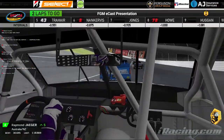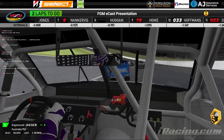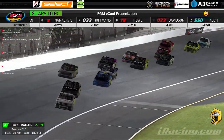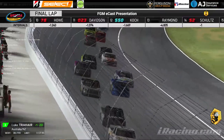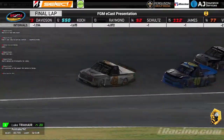On board here with Raymond Yeager. He's on old tyres. He's trying to defend Luke Trehear. He's not able to do that. Trehear here is on. We get to the final lap. I don't even know what to say here. He's currently up into third. It's Williams and Priest in front of him. Cade Donnelly on the older tyres.